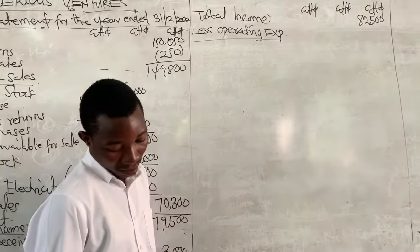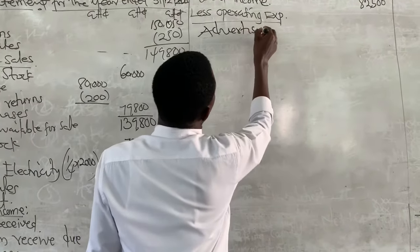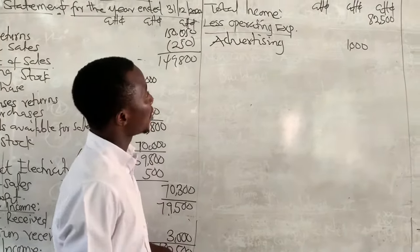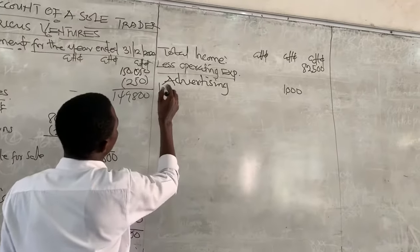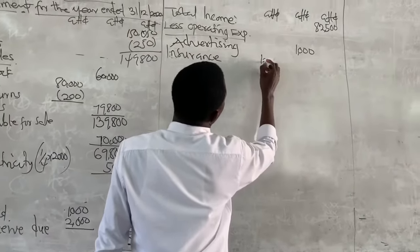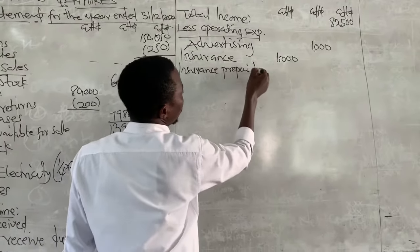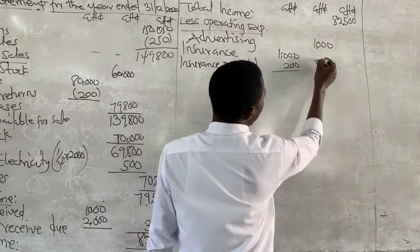With the expenses, we have advertising of an amount of 1,000 cedis. Is that okay? We have advertising of an amount of 1,000 cedis. And we also have insurance. The insurance amount in the trial balance is 1,000 cedis, but there is a prepayment. So let's say insurance is 1,000 cedis. Then the prepayment, we less the prepayment. You have insurance prepaid. The insurance prepaid in the additional information is 200. So when we take it out, we have 800 cedis.